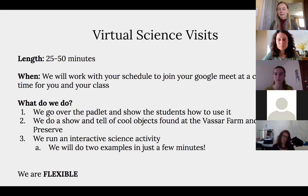We're going to run an example today that is about bird songs, and that activity actually matches another activity on the Padlet. So students will also find that the activities we do together in the science meets will be very related to the activities that they're going to do on the Padlet.